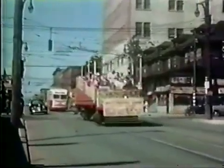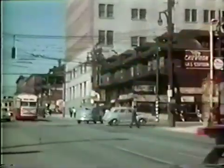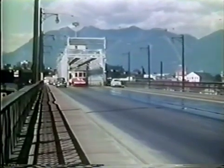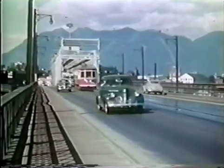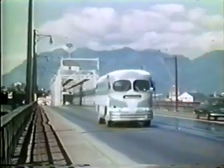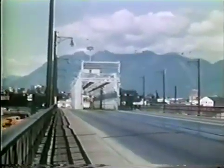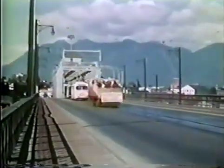Now the cars made a big loop and ran south on Granville Street, and here we are crossing the bridge. This is the Cambie Bridge, actually, and operated via Granville, 41st Avenue, Dunbar, and Broadway. Incidentally, there was a very old intercity type bus there. It looked like a Fitzjohn bus crossing Cambie Bridge.